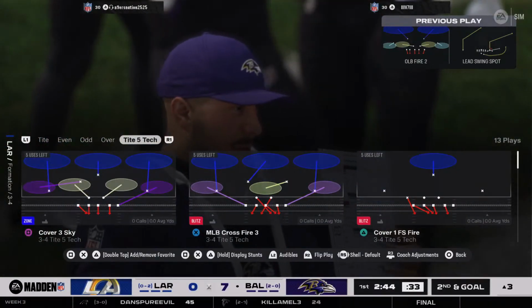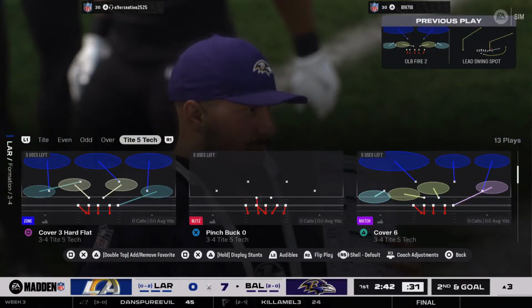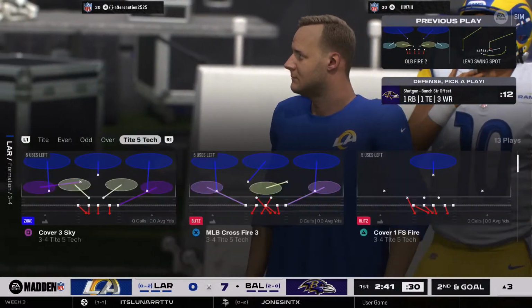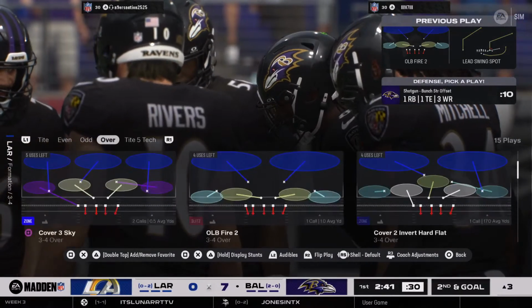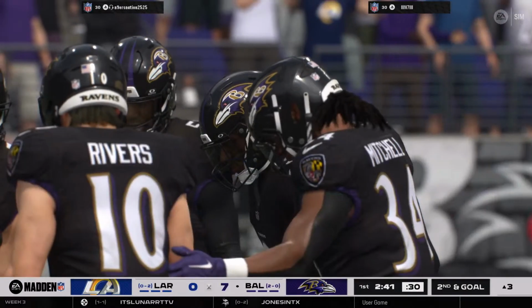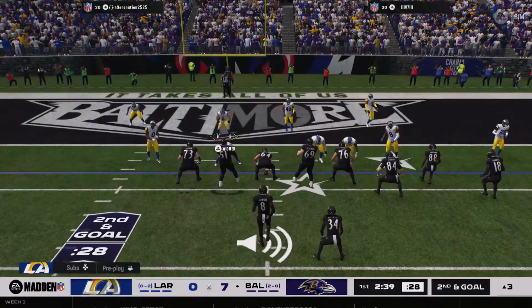I'm not going to lie. I know they got a completion, and completions, you never turn them down. But to make that throw for those yards into double coverage, that's way too much risk for that reward. So from the 3, here's 2nd and goal.